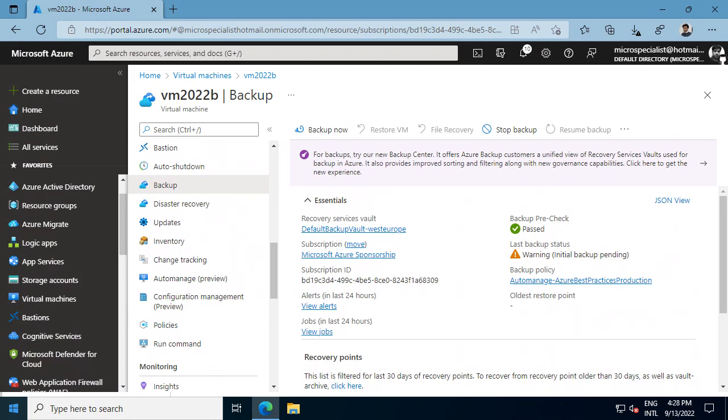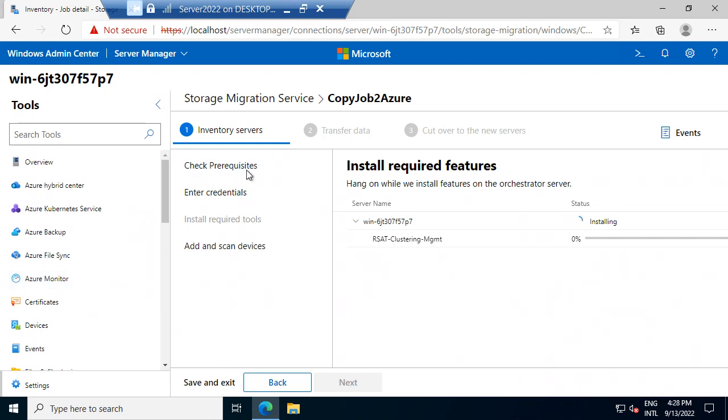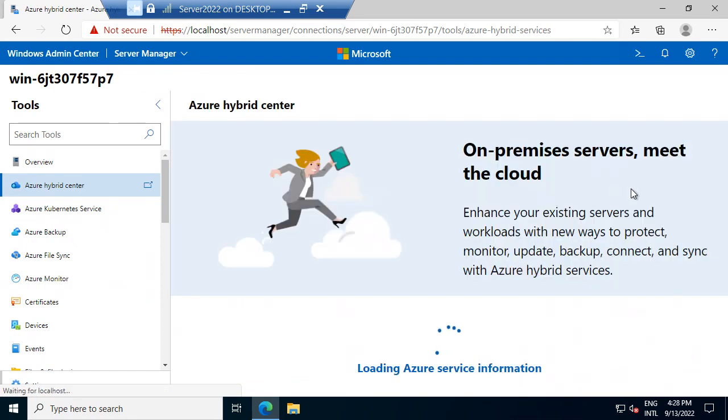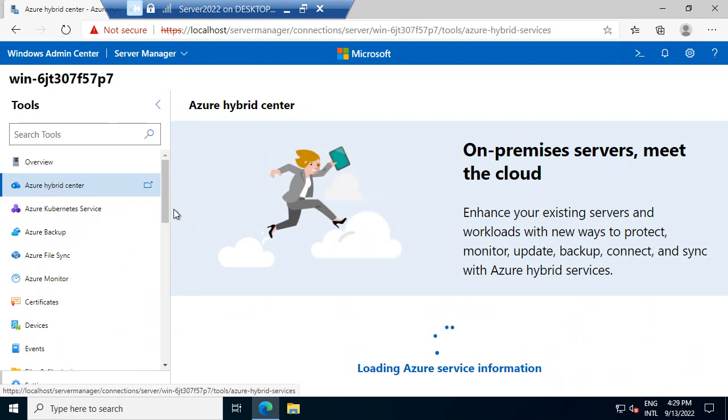Moving to my locally installed virtual machine, I'm running Windows Server, and I have enabled Windows Admin Center on the server to connect to my Azure subscription. So one of the nice features is the Azure Hybrid Center, where I can connect my local running Windows Server with Azure and my Azure subscription for a number of different features. So this is where I can set up things like Azure Backup, etc., and connect this with my Azure tenant. Hybrid Center will give me a whole list of features that I can go and enable.